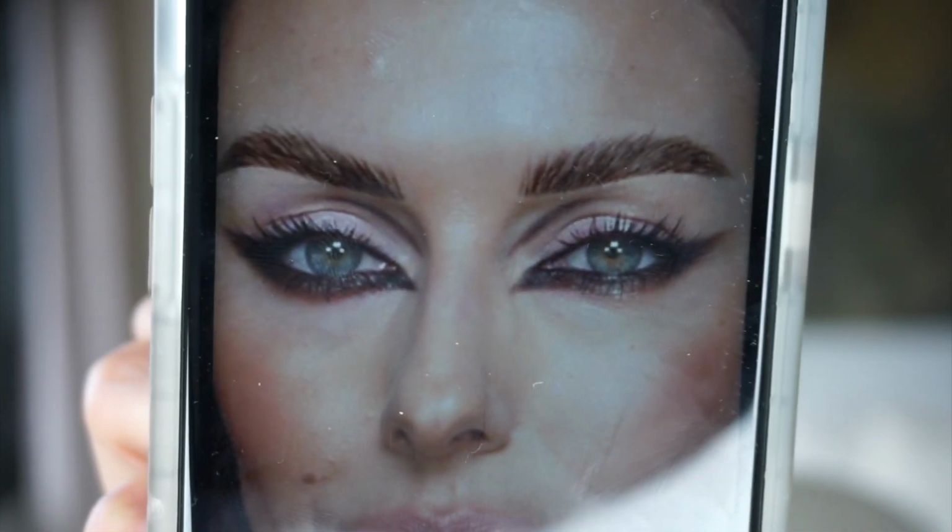An oldie but a goodie. Really good. That's the base. Done, done, done. Well, we're gonna start with the eyes now. I don't know if I'm gonna replicate exactly her look, but it looks really cool. Look at that.